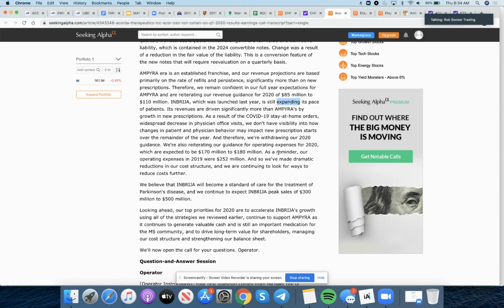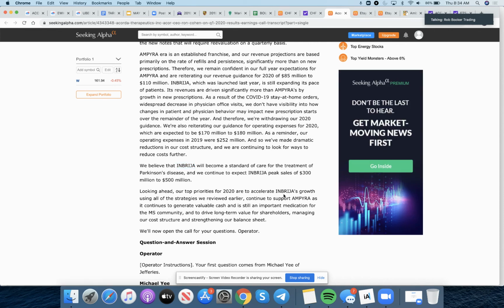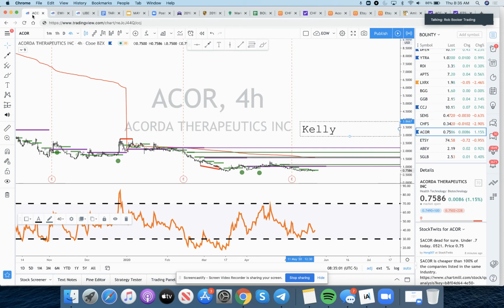But they're telling you how much it's going to cost them to operate. They believe that their drug will become a standard of care. They're going to accelerate the growth of these drugs and go for the gold. I got to tell you, that's telling you we believe that our prescriptions will increase on these drugs, and they withdrew guidance, but they told you how much they're going to spend, and they did tell you how well they think the drugs are going to do.